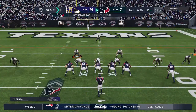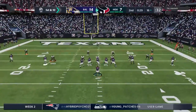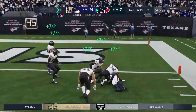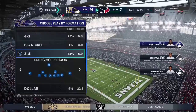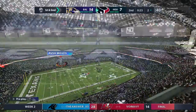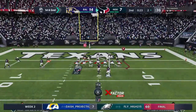The penalty moves him into the red zone here on 1st and 10. So the shotgun snap to Allen. And right side, Henry's got it. And he'll be taken down at the 2-yard line. Now the Texans will burn the first of their timeouts, as the stoppage will come with 23 seconds to go till halftime. A chance now to get even before the break as they come up 1st and goal.